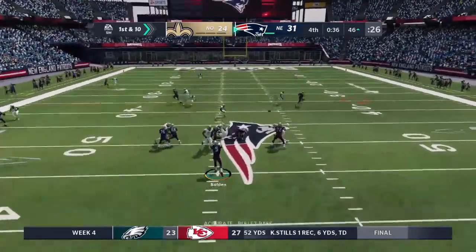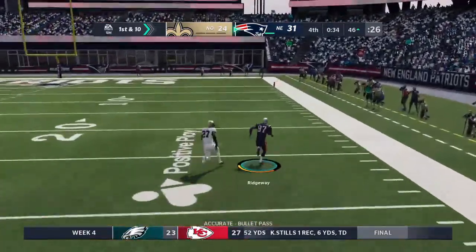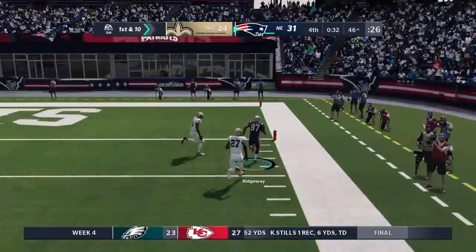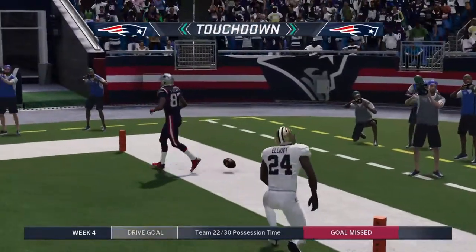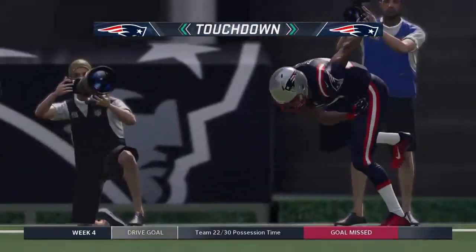First down. Bolden going to throw right side here. Complete, and he's across for the touchdown. And in the final minute, that should just about seal it.